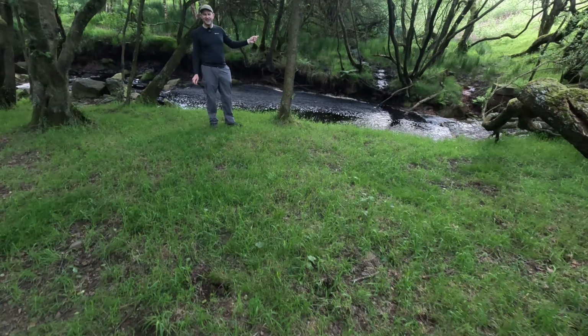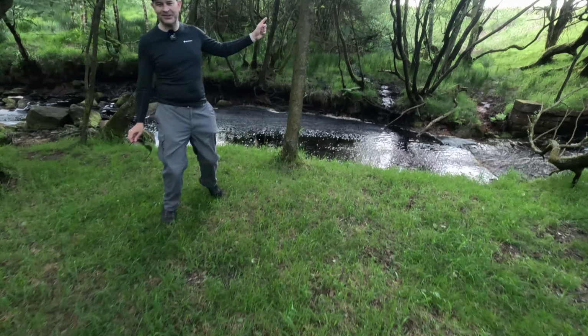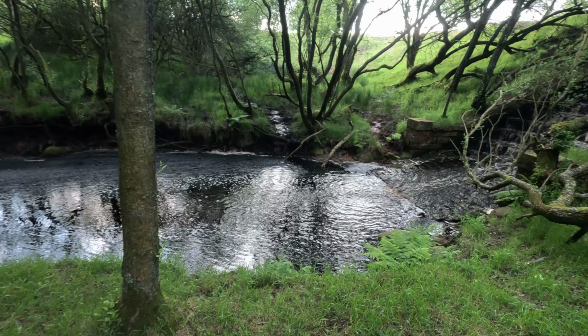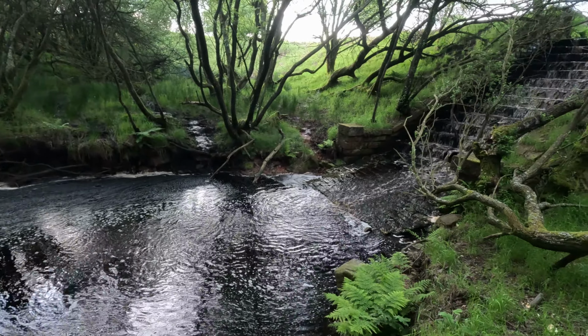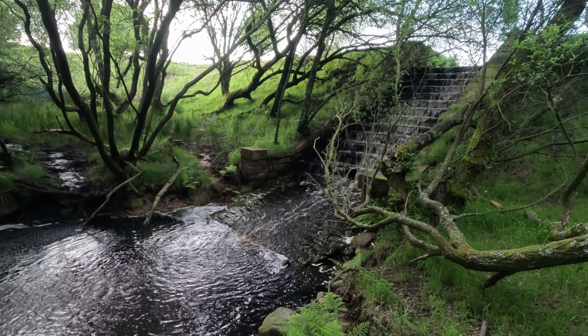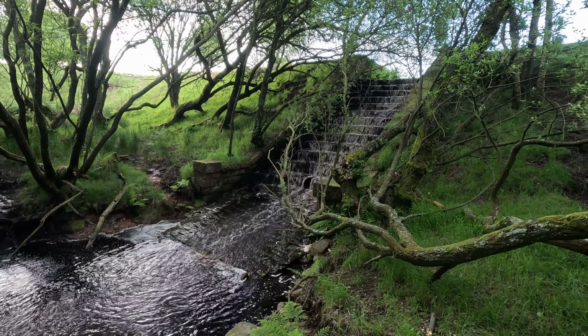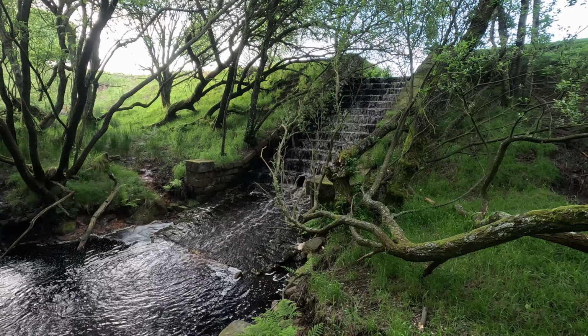You can really see why you don't want to go wild swimming in that water. Oh, wow, yeah. It's not good, is it? It's brown, isn't it? It's a nice shot of the cascade there, isn't it, down the weir.